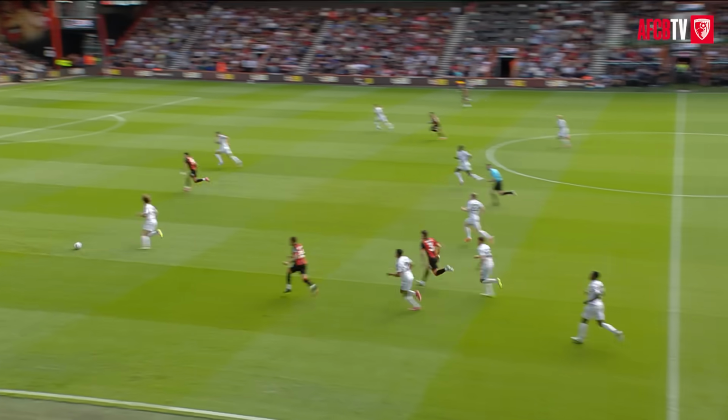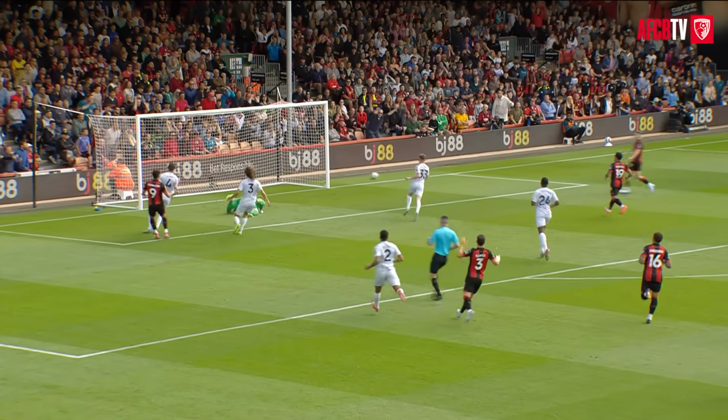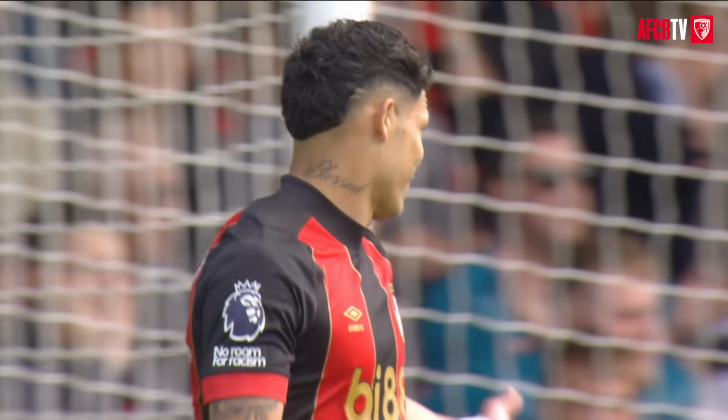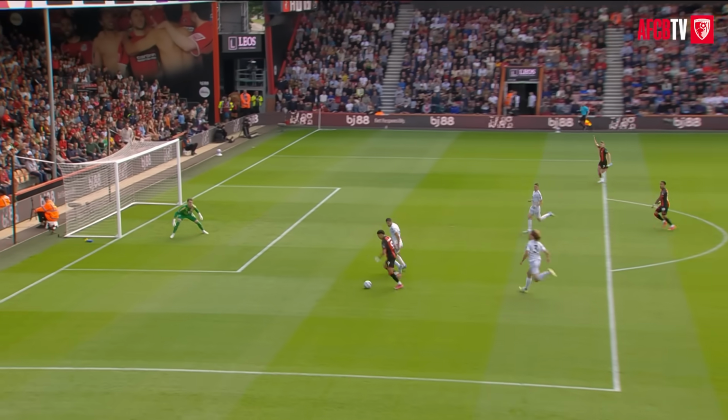And space on Tavernier down the left. Early ball into Evanilson, inside the box, onto his left foot, shoots low, just wide. Goal kick. Great chance for Bournemouth, the best of the game so far. Evanilson dragged it a little bit too much. Goal kick, still 0-0. John Williams.